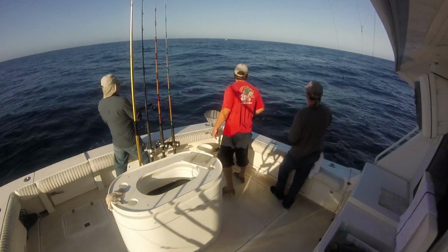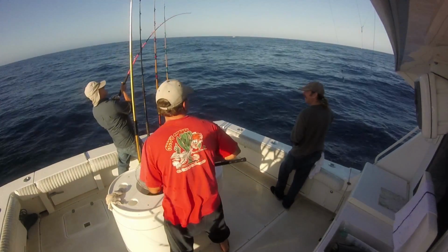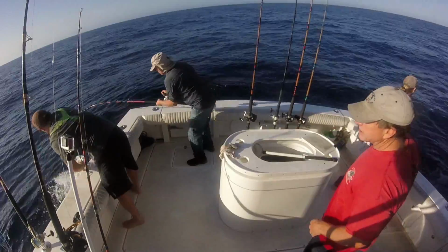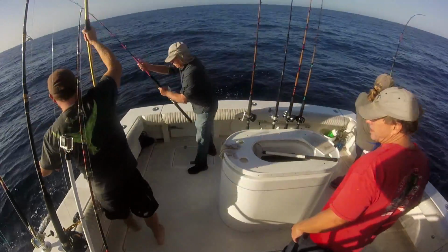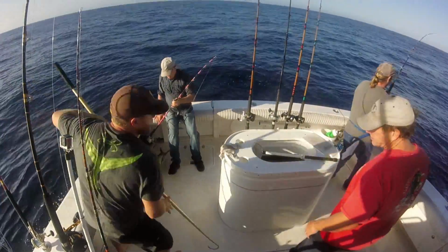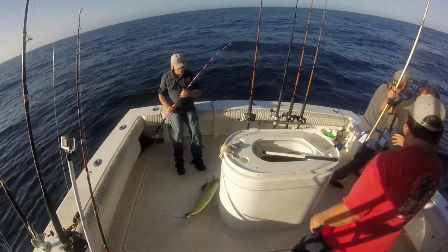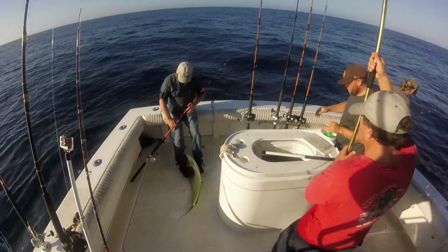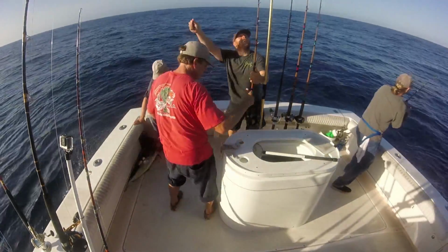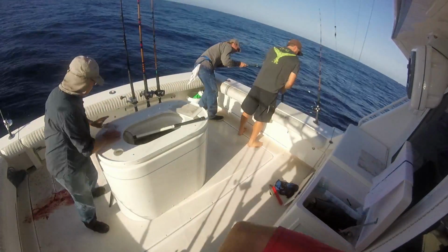So in this clip here, we're still continuing, and then Paul hooks up on what looks like a pretty substantial fish. We fought that fish quite a while, it ran all over the place, and turned out to be a really nice 20-pound dorado. We've caught a couple of small ones, but that was the first real nice dorado that we caught on this trip. It was nice to see some decent sized dorado moving into the area. And as you can see, you bring a hot one in, and it's a handful to try to control as it's flopping around the deck. That's a very nice fish.